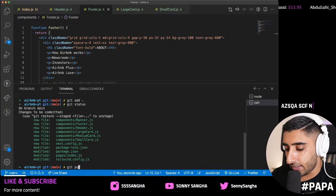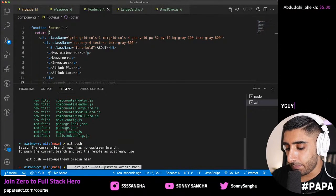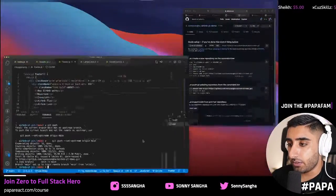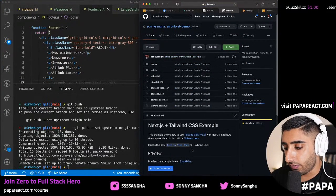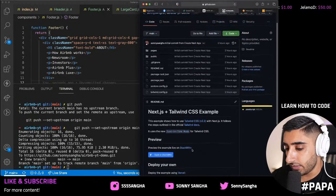At this point, we're gonna say git push, and you should get this magic command. You're gonna copy that, paste it, and you should see a push. Right, at this point, what you want to do is go back to your GitHub and refresh, and you should see your code just got pushed into your project. Okay, so this is really nice.